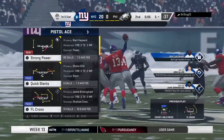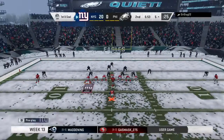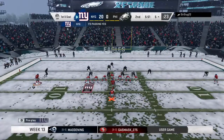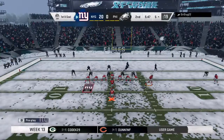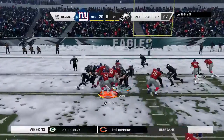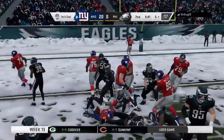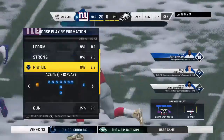And he gets it all the way down inside the 10 and mark him at the 5. They'll try and run for it on first and goal. And he's going to get him about 3 yards closer. He's down to about the 2.